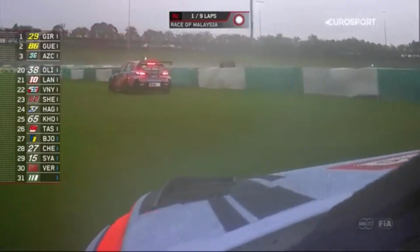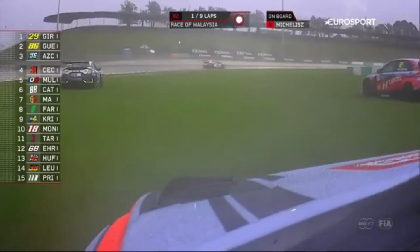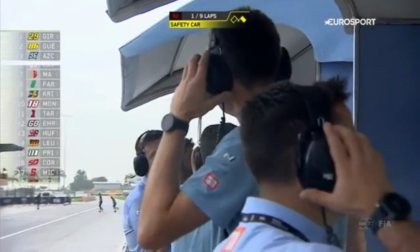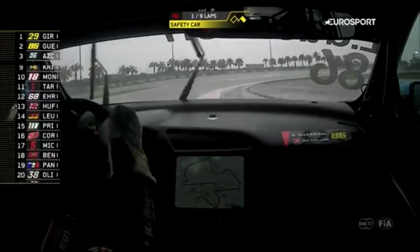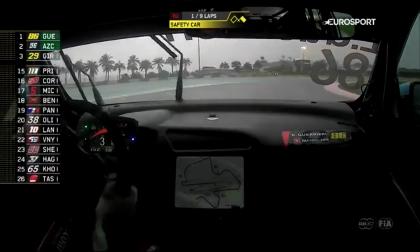And yes, it is Norby. Norby's in the grass. Can he get off the grass? That's the question. Come on, Norby. Come on, come on. This is for the title. Safety car, safety car. Right call. But Guidieri is in second. But no, Guidieri's leading. Guidieri is leading on the first lap.